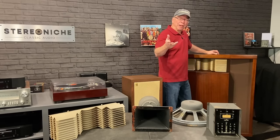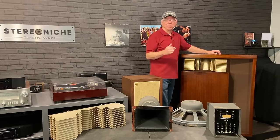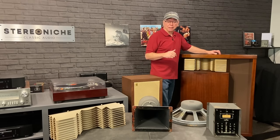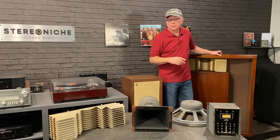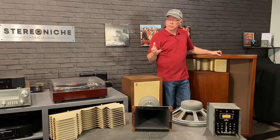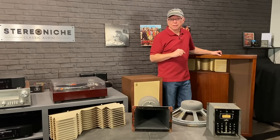So I've created a video showing you me putting it back together, essentially, to give you an idea of what it looks like. I also need to do that to confirm what drivers are inside of each cabinet. I'm only going to show you one, but if someone wants to see both, certainly reach out and let me know, but we'll take a look at that now.